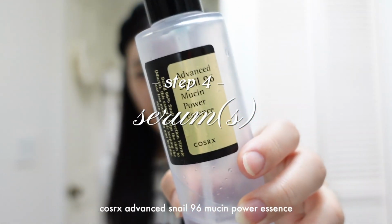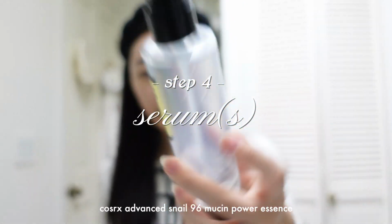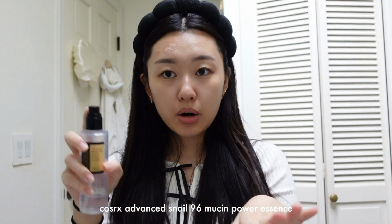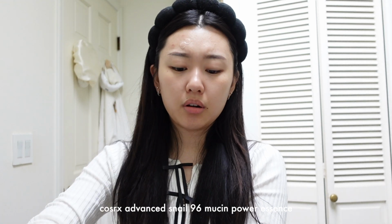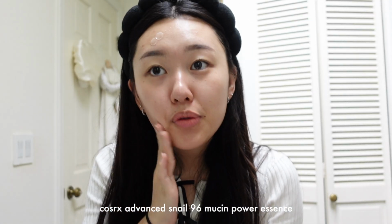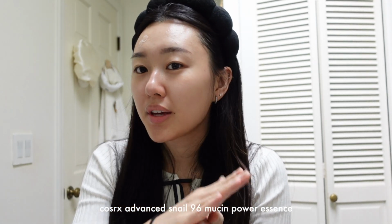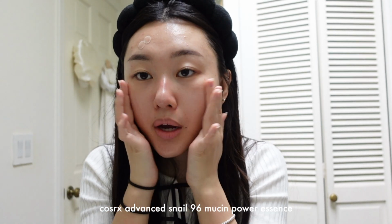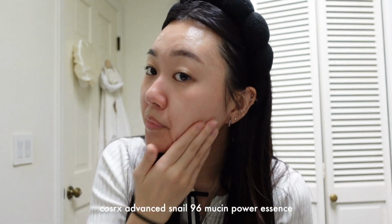This is a really common product that I think a lot of people use. It's the Advanced Snail Mucin 96 Power Essence by COSRX. It's gone viral on TikTok. I feel like it's gone viral everywhere. I've gone through maybe 2 to 3 bottles of this. I just think it's a really good hydrating essence that I personally would recommend to anyone.